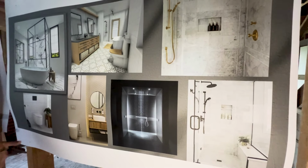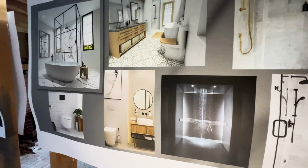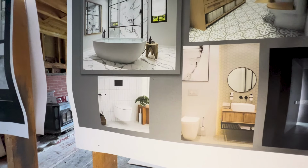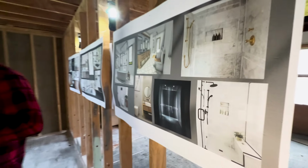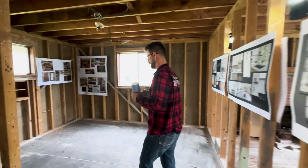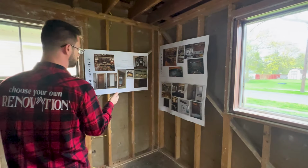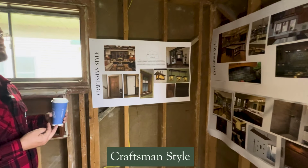Another hallmark is a very modern toilet. It is wall mounted and really unique. The third style that we are going to look at is going to be over here. And this is a style that is born and bred here in East Aurora. It is a Craftsman style.